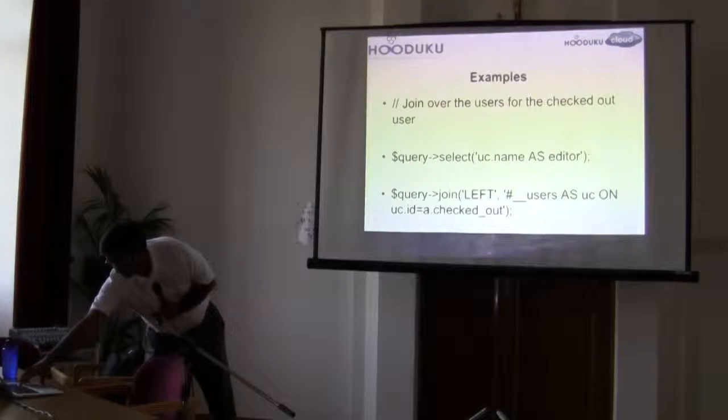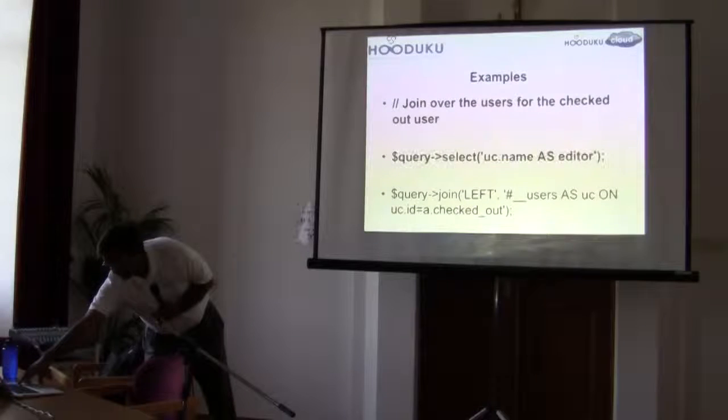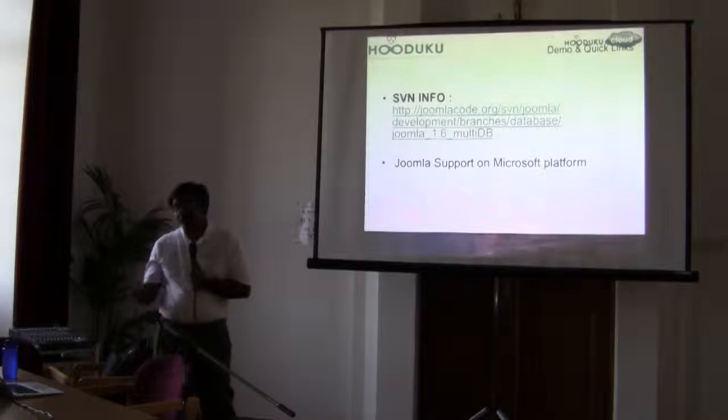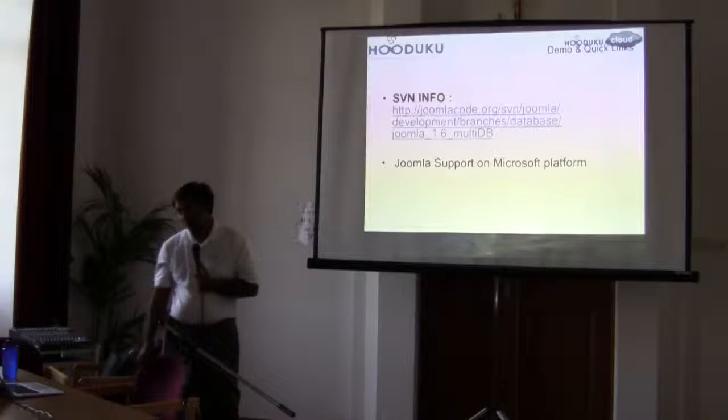This is again some of the examples for joining on user. So as of today, the whole Joomla code that we have contributed is part of this branch under database. The most recent stable release of Joomla 1.6 MultiDB is available on this branch. And I think this is the base where folks are checking out from here, or exporting it from here, or using it from here. As of today, we have merged the code with 1.6.3. I think in the next couple of days or a week or so, we'll be contributing that part. So whatever you have, Joomla 1.6 MultiDB will be the same as Joomla 1.6.3. That would be contributed back.